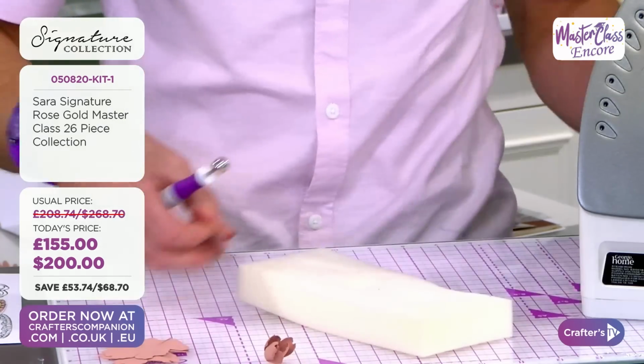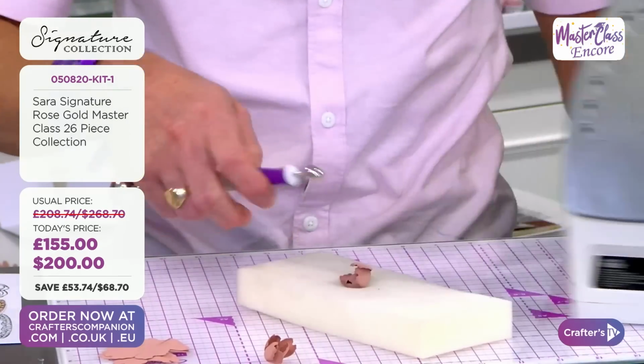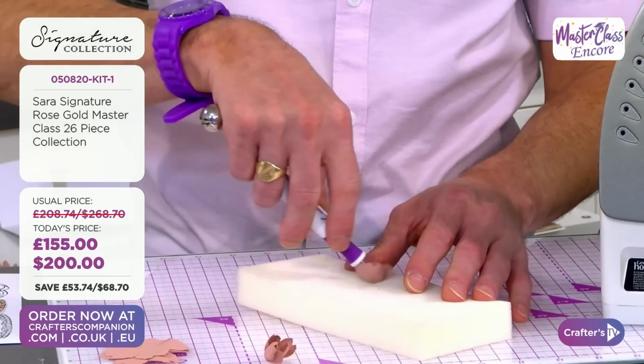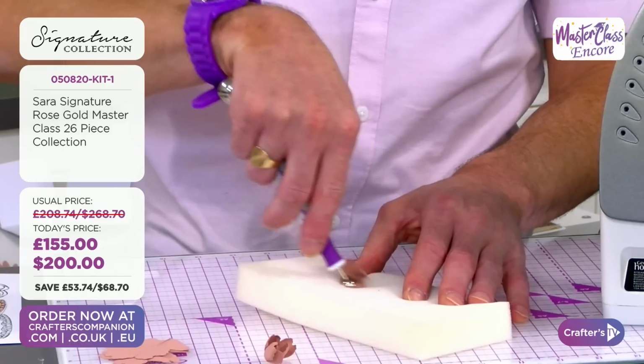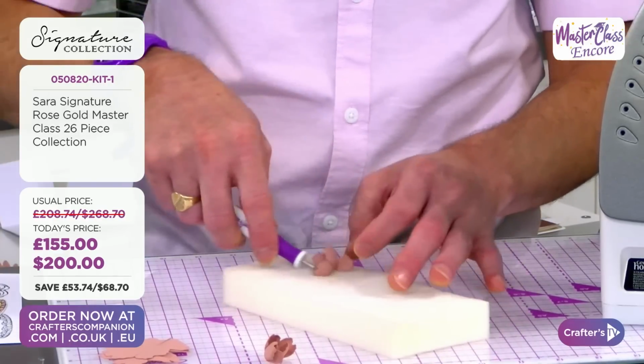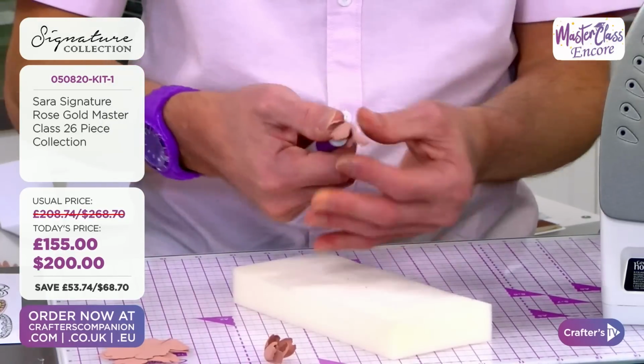Actually, tell you what, because I've got one last small one, let's do that one again. You can use your pokey tool like that to hold it into place. Alternatively, if you've got a heat tool, you can layer them all up on your glass mat, turn your heat tool on and just add a bit of heat. That'll start to shape them as well.